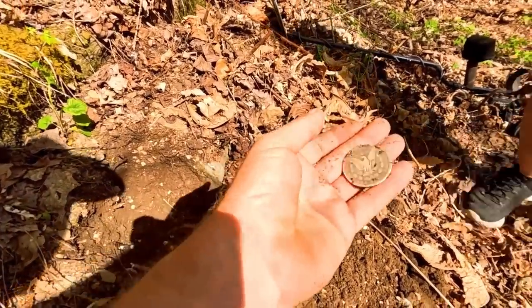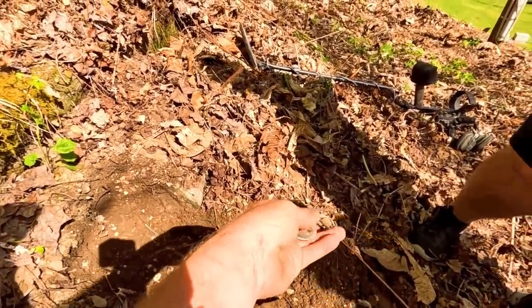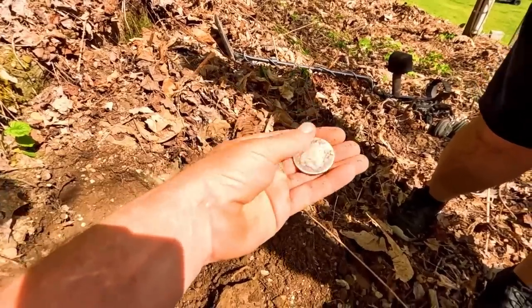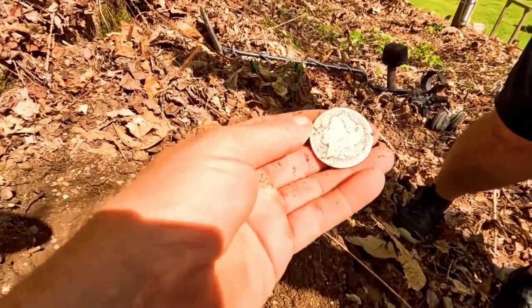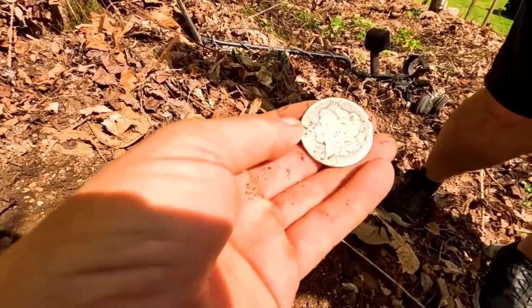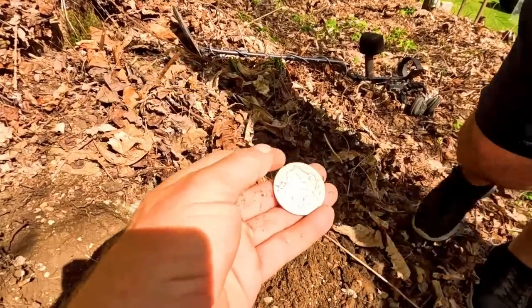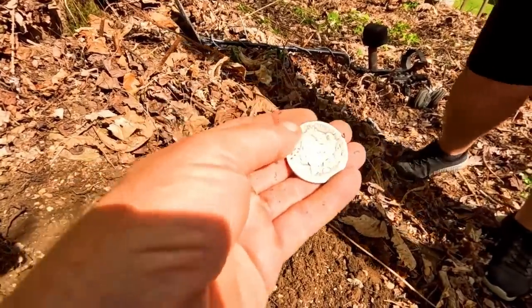That's so awesome. Oh my God, how cool would it be to find a stash of coins in there? What is that? That's a dollar. Y'all, oh my God, look at that, guys. I hit it with the daggone shovel. Look at that. Awesome. 1879. That's awesome.